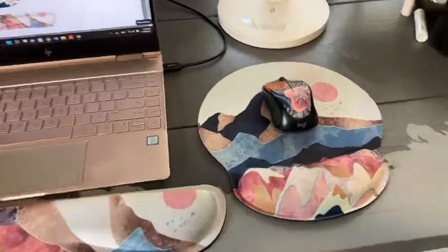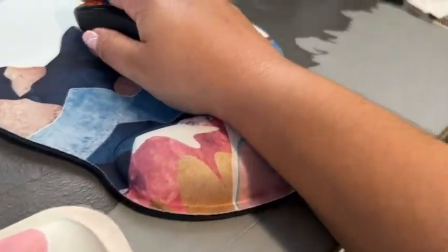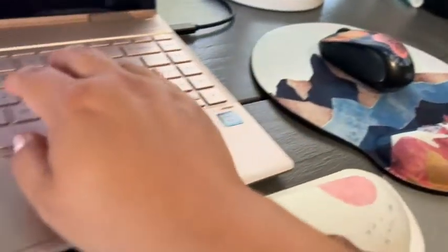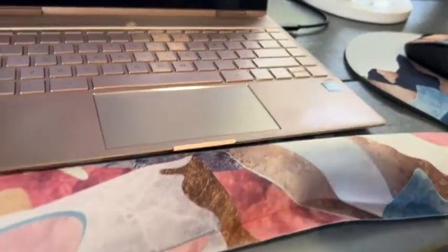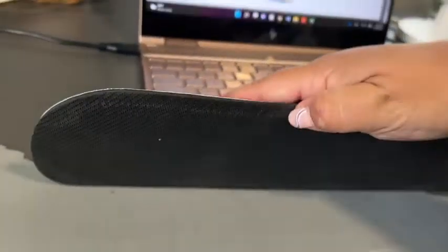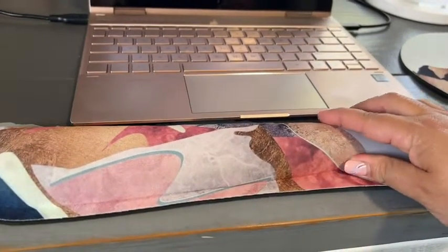It looks so cute with my pink laptop, and my wrist just fits so comfortably on the mouse pad. I feel a huge difference with my carpal tunnel, and it's really comfortable for typing as well. And on the back, it has that anti-slip, which stabilizes the keyboard when you're typing so it doesn't move.